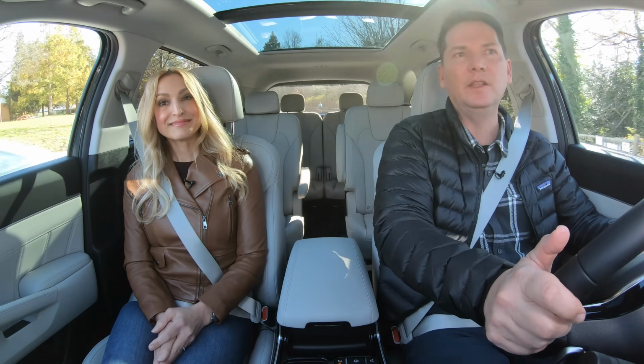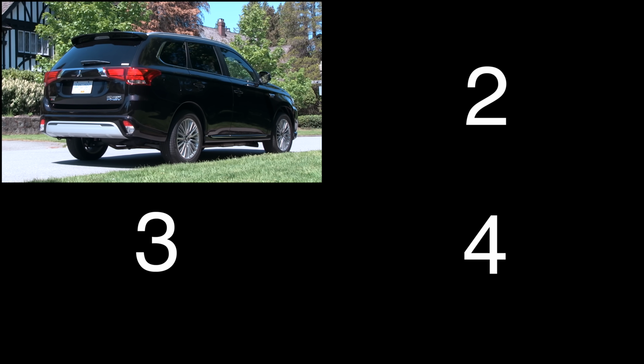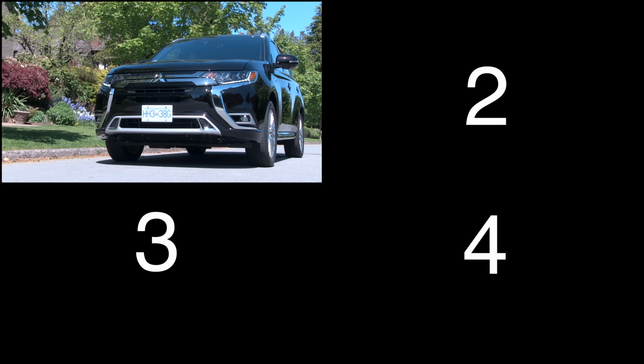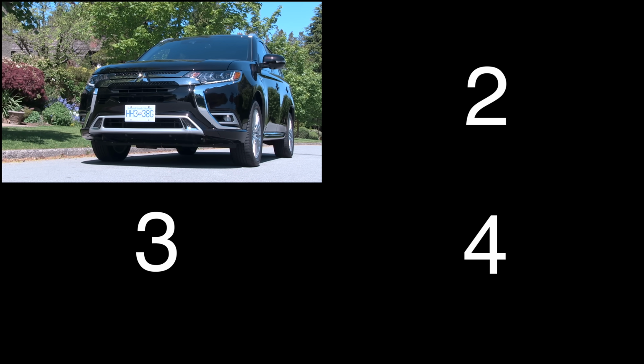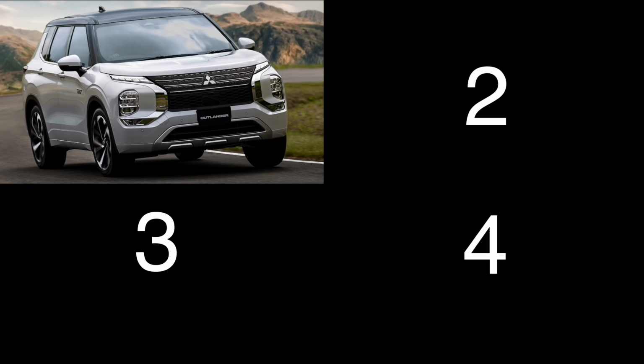What else can you buy in the PHEV game? For your consideration, 4 vehicles for you to consider. Up first is the Mitsubishi Outlander PHEV. It has a 2.5-liter 4-cylinder engine with an electric motor, a combined 221 horsepower, and 39 kilometers, 24 miles of EV range. It has a starting price of just over $44,000. There is a new Outlander PHEV coming out next year with more range. The unofficial range is up to 87 kilometers.